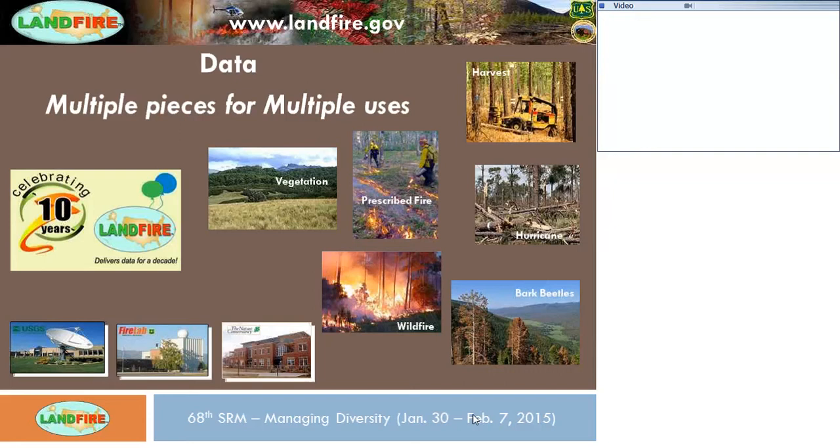So, key thing that I want to start out with is data. This is really what LANDFIRE is about, and you know, we are really data poor. Probably in a lot of examples you've seen, everything that drives our decisions is data. So, really want to focus on multiple pieces for multiple uses. You see the examples up here from harvest information to vegetation, grazing type information. LANDFIRE is definitely a data set that can help with that.